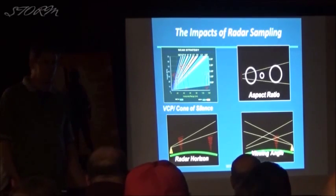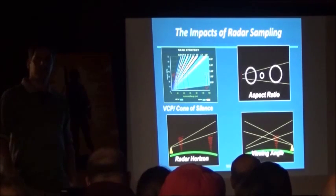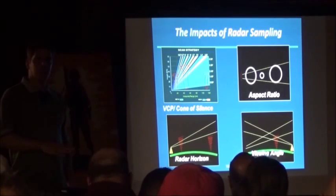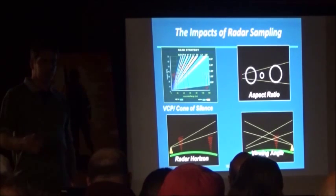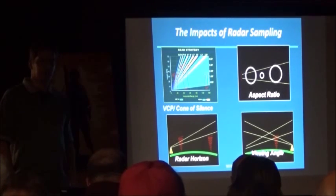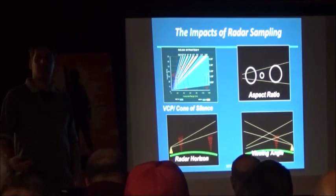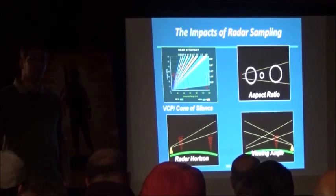And then radar horizon in the lower left just refers to the fact that the radar beam is getting higher above the ground as you get further from the radar. That's because there's curvature to the earth. So even if the radar beam was perfectly horizontal, it would still be above the earth because the earth is curving down away from it. And then viewing angle is another thing. The same storm can look different on two different radars because the radar beam is intersecting the storm at different levels, and it's also at different distances from the radar. So Paducah's radar may show something different than Evansville's radar when you're looking at the same storm. It depends on how close the radar is to the storm.